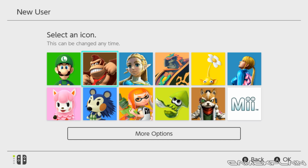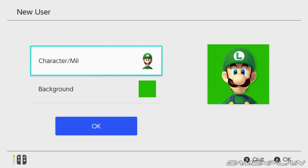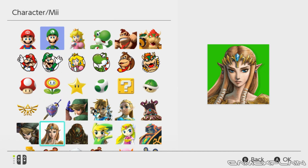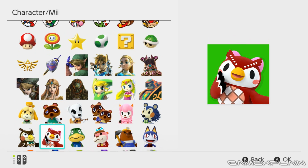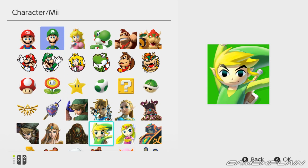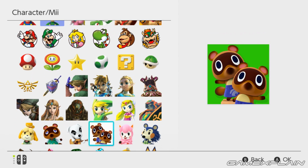You can set your icon and nickname, and there are a bunch of icons. So we'll go to, and there's actually more than this. We'll go to more options here to see the whole array of them. And it defaulted us to a Luigi. The first default was Mario, but I already chose that one, I guess. So yeah, here are all the icons for making a profile. I like the 3D World hand-drawn ones. We have a bunch of Zeldas. We've got Zelda and Links, I should say.